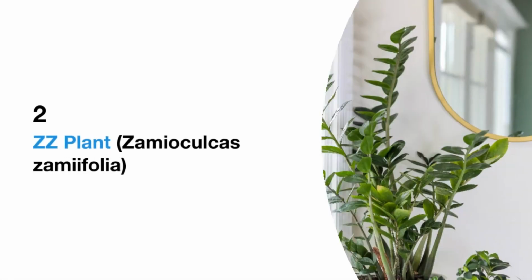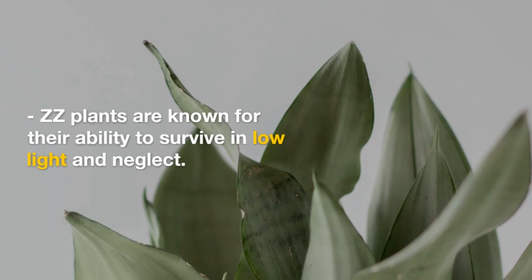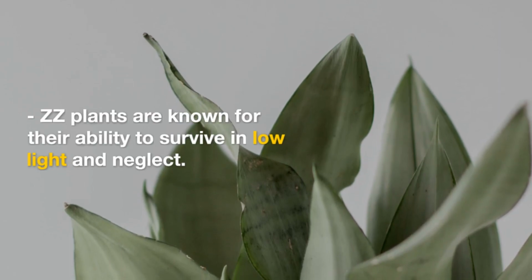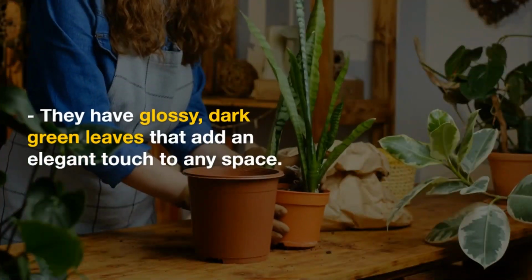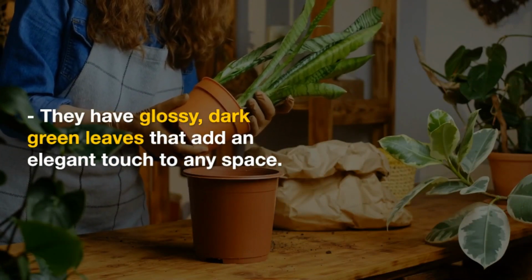2. ZZ plant, Zamioculcas zamiifolia. ZZ plants are known for their ability to survive in low light and neglect. They have glossy, dark green leaves that add an elegant touch to any space.